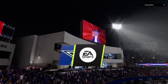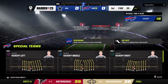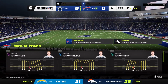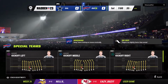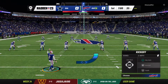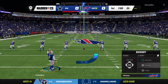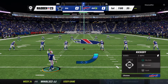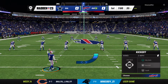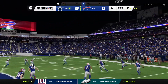Winter is just around the corner as you get a look at Highmark Stadium just south of Buffalo, New York. Tonight, we culminate pivotal Week 14 with a great Monday night matchup between the Dallas Cowboys and the Buffalo Bills. Two teams trying to stake their claim to postseason football. Week 14 of the NFL is underway.